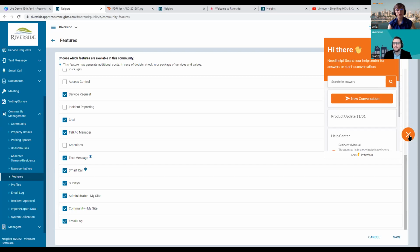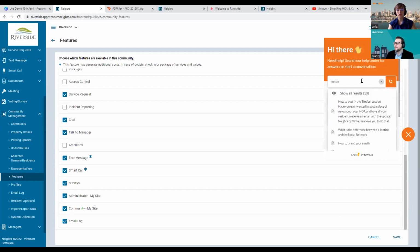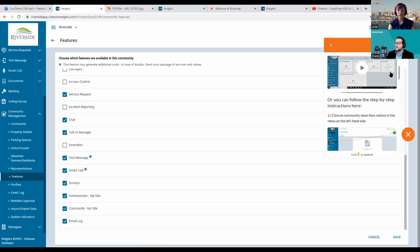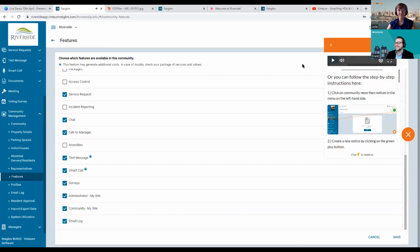So at any point in time, if you need additional training, we'd be happy to provide that by phone or by Zoom. But we also do have this chat feature, which allows you to reach directly out to them. If you click on new conversation, they'll usually respond in under about 5 minutes if it's between 9 to 5 Eastern Standard Time. If it is outside that time, you can research any one of our various articles. So you can click on search for answers. For example, maybe you forgot how to post a community notice. You can click on that article and view a step-by-step process, or even view a quick tutorial video as well. Hi, my name's Leila, and today I'm going to show you how to upload a notice. I'm currently logged in as Master Administrator, as you can see in the top right-hand corner.